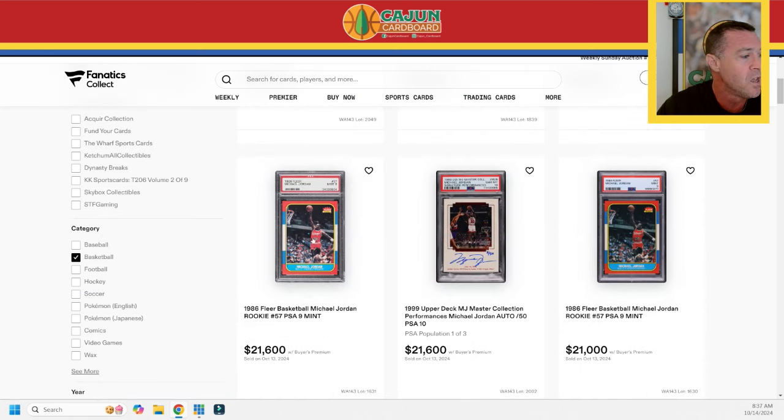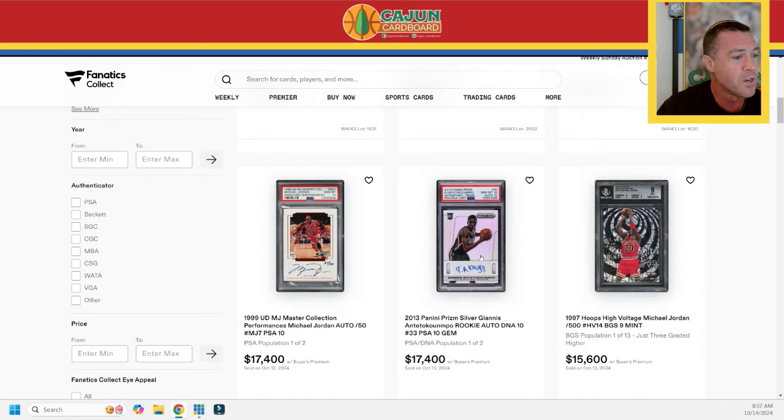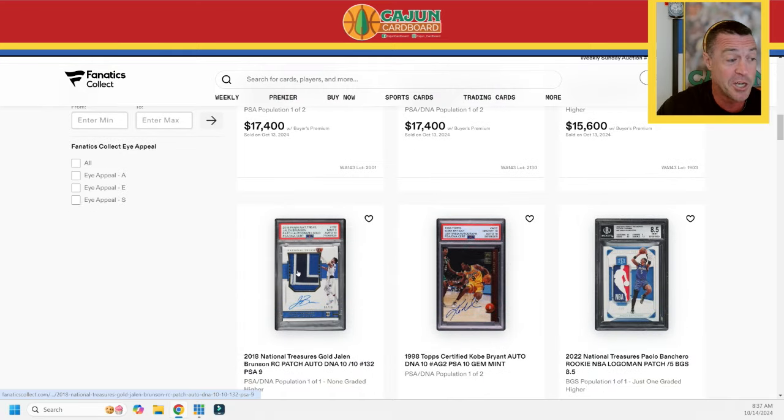Jordan, Jordan, Jordan, Jordan, Jordan, Jordan, Jordan, Giannis, Jordan, and then Jalen Brunson sneaks in there at number 10. So let me know what you guys think. Am I wrong on those top three cards? Obviously, the autograph, you just never see it, and it's the highest grade achievable. So big, big deal there. $31,000 is a big number. Congrats to the buyer. Congrats to the seller.